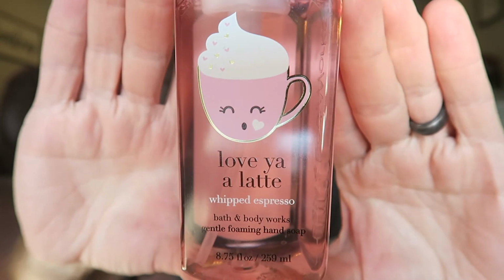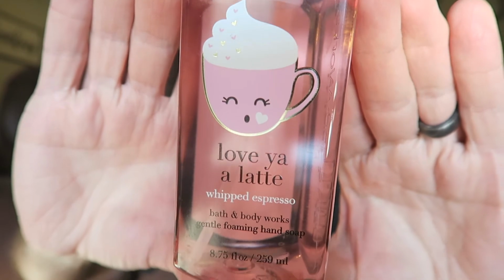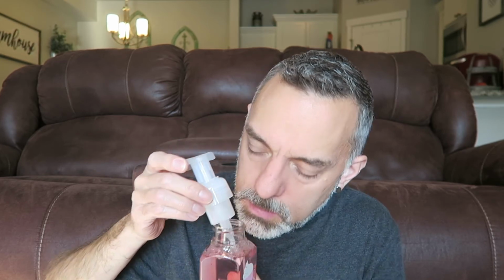And then lastly, we have Love Ya a Latte. And this has a picture of the cup of latte there, the little face on it. And this is pink. It's a pretty pink colored hand soap. This says espresso bean, creamy vanilla, and whipped sugar. Now this one's good. I believe this is new because I definitely get that espresso bean in there. And that vanilla. Yeah, I think this is new because I get that whipped vanilla and that espresso bean.